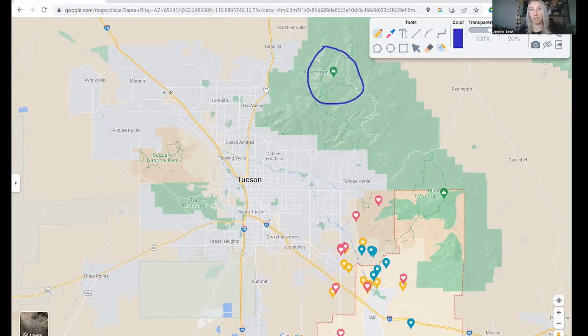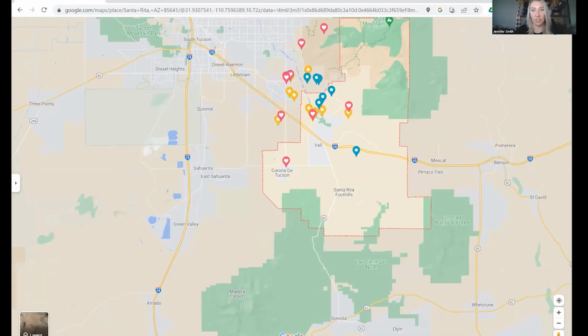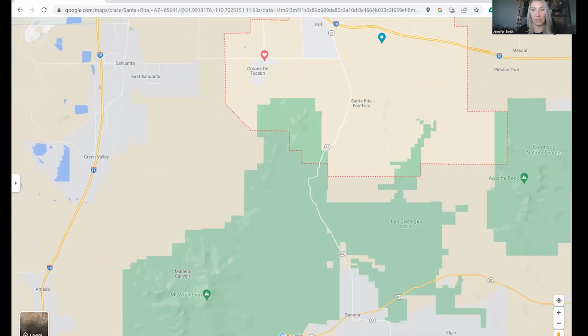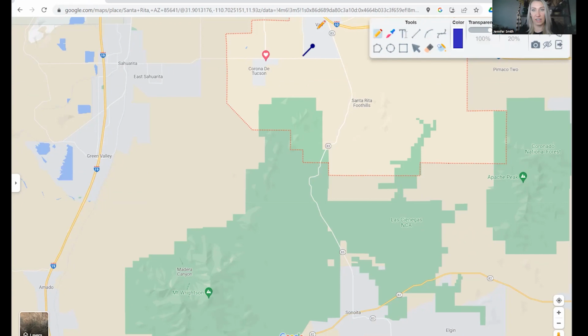Now, another fun one is if you like wineries. Let me erase that here. If you like wineries, Sonoita has a lot of vineyards, and you will see, let me just show you. So again, Vail right here.